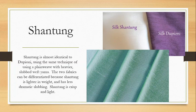But they're both sort of crisp. Here you can see the difference between a Dupioni and a Shantung. This is a close-up of a Shantung. So you can see the slubbing effect is much more subtle. It's really almost barely noticeable.